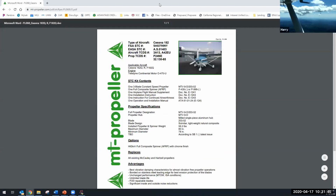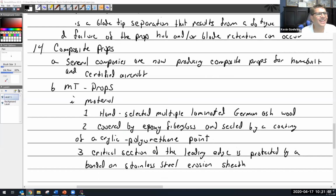Well, I'm going to disappoint you, but I don't know if I get too much into that. I will tell you that what I have learned is the absolute most efficient propeller made is the single blade prop. I don't have a picture of it here, but they actually made one.